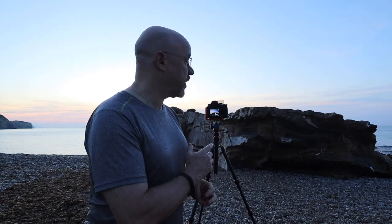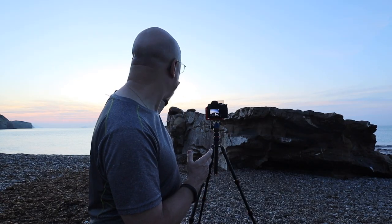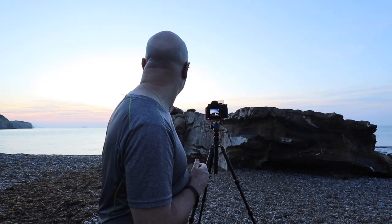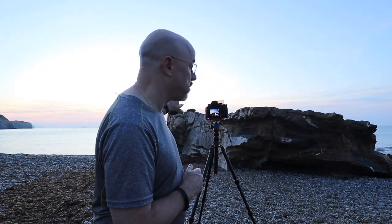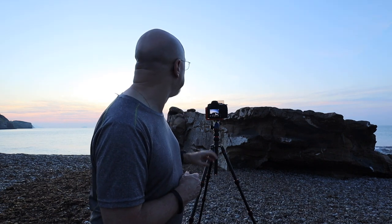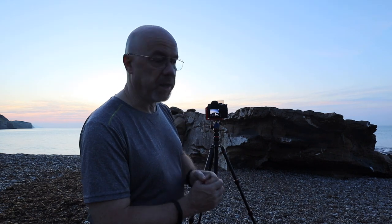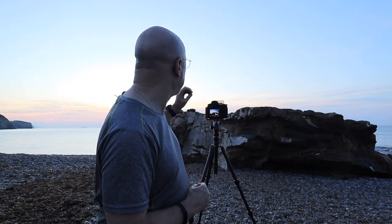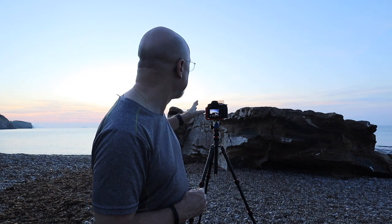Okay, so I've got a shot set up now ready for the sun to pop, hopefully through that little band of cloud sitting out on the horizon. It is officially sunrise, so the sun is actually above the horizon, but it's behind a little bit of low cloud out there on the horizon. The composition is basically big rock over on one side of the frame, and then hopefully the sun popping through on the other side of the frame.